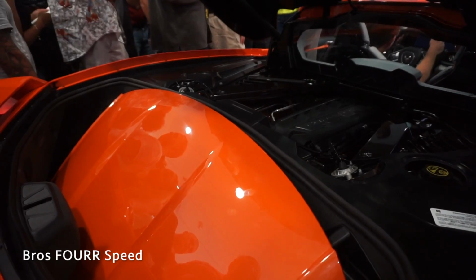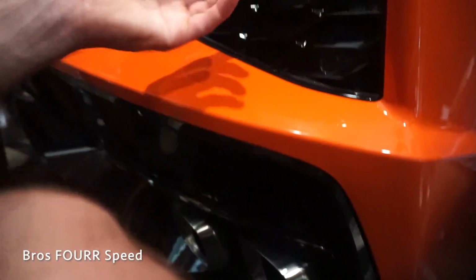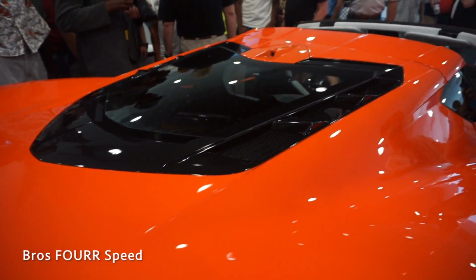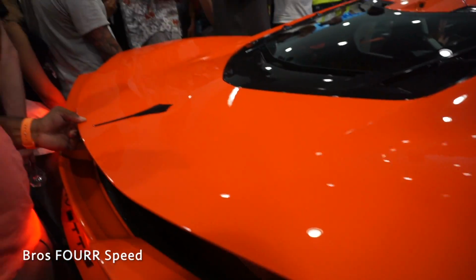Yeah. I like how this is kind of blacked out. It's very squared off back here. Even with the square tips. Yeah, very squared. Sensors are here. Big panel. That's a lot to wrap. Dude, that's if you wanted to wrap it. It's a big piece.